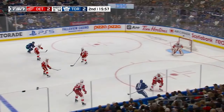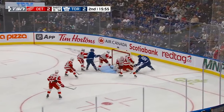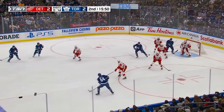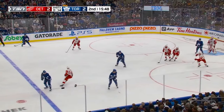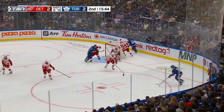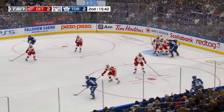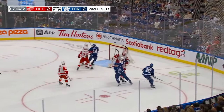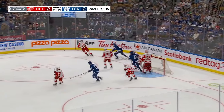Nylander threads it ahead for Tavares. John Tavares winds in, shoots. Tavares turned away again as Husso made the stop, but now Riley back with it. Morgan Riley feeds it down to Nylander. Kicks it back for Domi. Domi drops it off for Nylander, winding back in, shoots short side, and Husso makes the glove save.